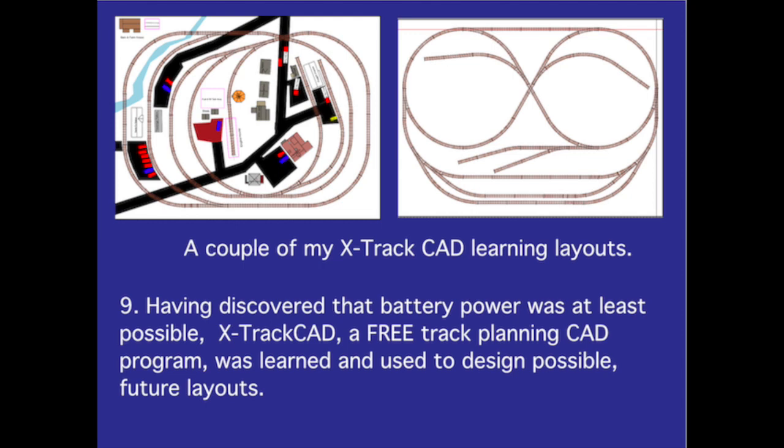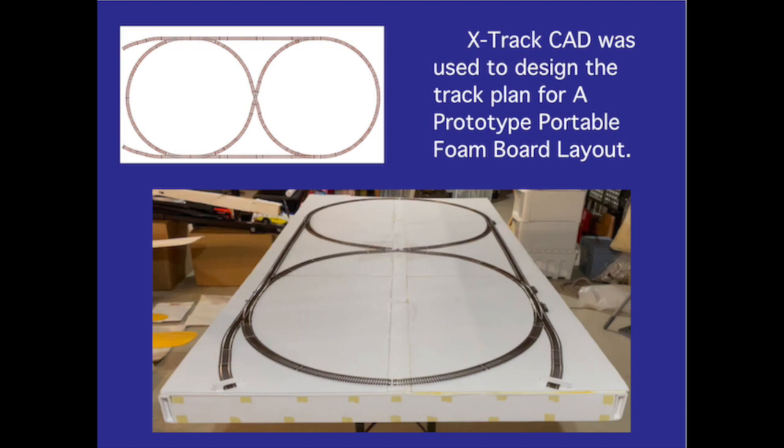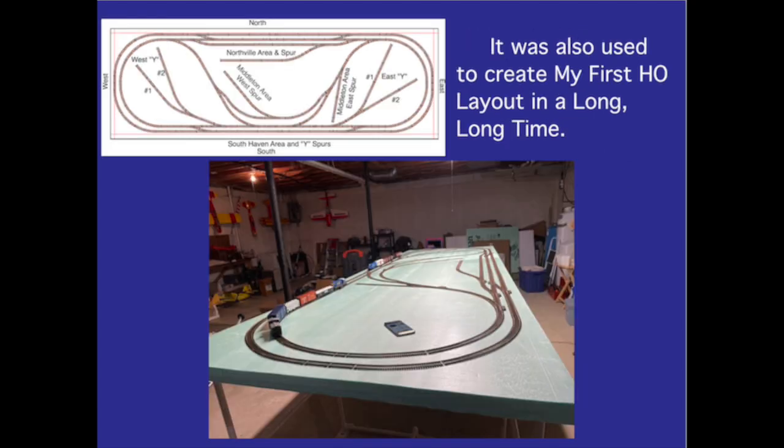9. Having discovered that battery power was at least possible, X-TrackCad, a free track planning CAD program, was learned and used to design possible future layouts. X-TrackCad was used to design the track plan for a prototype portable foam board layout. It was also used to create my first HO layout in a long time.